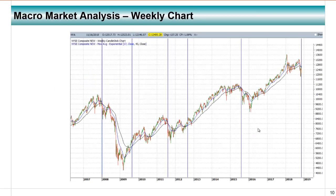Okay, macro market analysis. Let's look at a weekly chart. One thing that I like to watch is the 17/43 exponential moving average on the weekly chart of some of the major indexes. So this one, for example, is the NYSE Composite. It has about 2,400 stocks in it. It's a nice index to follow. This is a weekly chart, so every candlestick represents 1 week of trade. This goes back to 2007 up to about the end of 2018, but I'm just showing it to show how prescient this chart is.